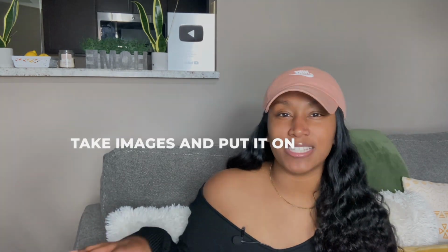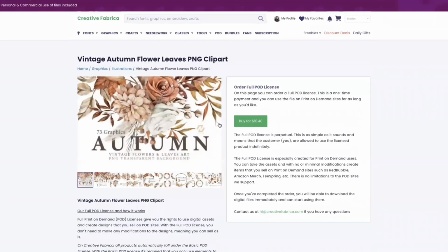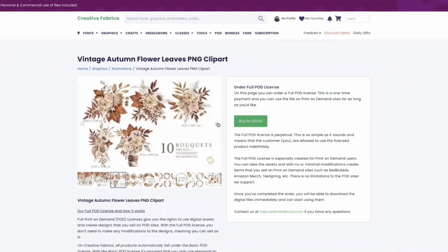Now, the third thing we need to do is take those images that we got from Creative Fabrica and think of at least 5 different products that we want to put these graphics on. So I wanted to target women who are interested in the fall aesthetic.